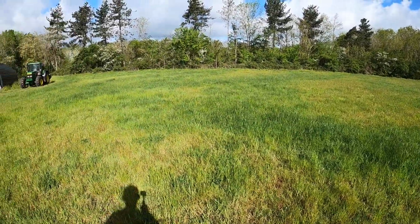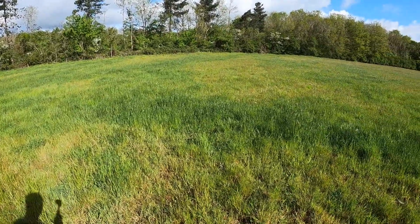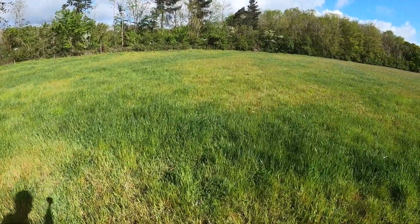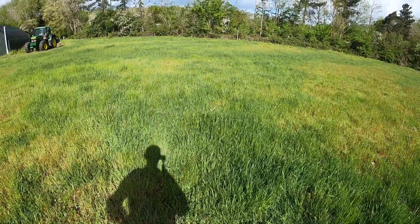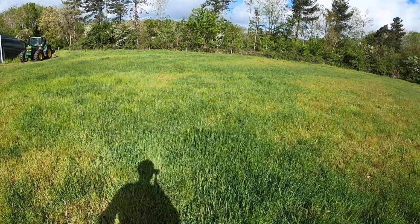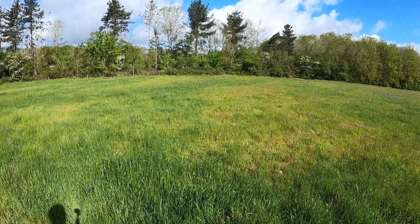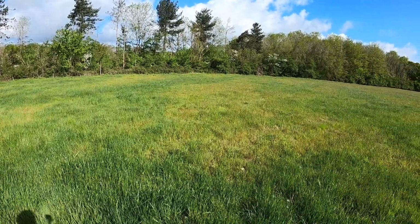think this is just because it's sat wet all winter. If you came down here in January, this was just absolutely sopping wet, and it could be that what we've got is the land drains underneath these greener bits. So I know the previous owner, he did have a fence along here, and he did say that he had hit some of the land drains when he was putting that in.